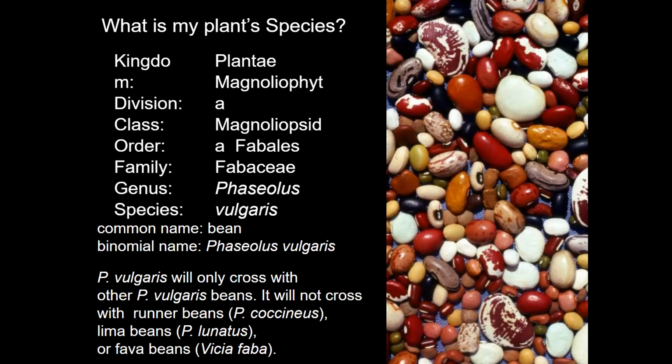But we could definitely see it here in this picture. There's all different types of beans. All these beans here have the same family name. They have the same genus name, and these beans in here will also have the same species name as well. The difference would be their nickname, the common names that we give them, which would be different.